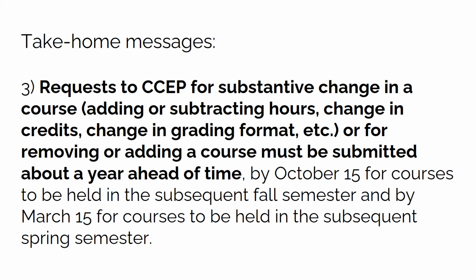And then anytime you're sending a request to the curriculum committee for substantive change in a course, which is adding or subtracting contact hours, changing the credits, changing the grading format, anything like that, that has to happen about a year ahead of time. So by about October 15th for courses that are going to be held the next fall, and by about March 15th for courses to be held the next spring, because that's the amount of lead time we need to get things through the Office of the Registrar.